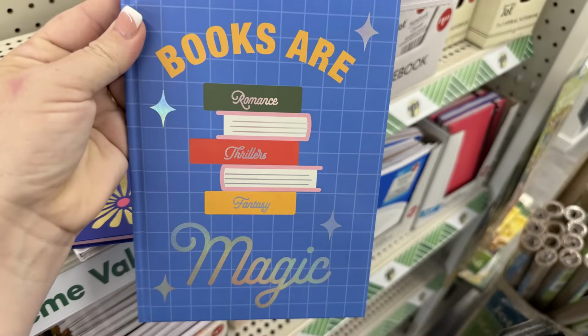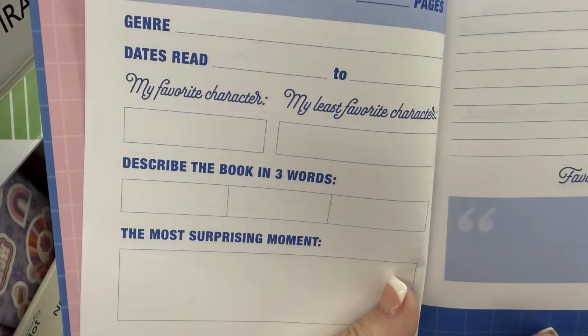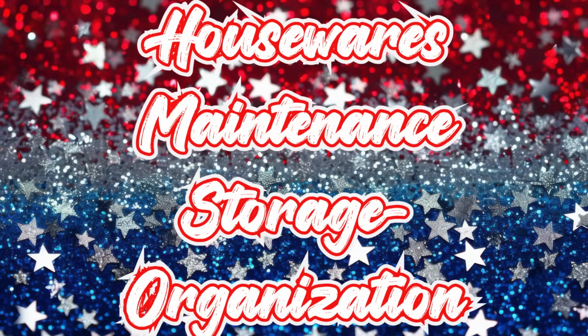The books are magic. This one's really fun. It has like a reading log, has the year, it has the days for each day of the month, and then you can rate the book, how many pages it is, what your favorite characters are, describing the book, what was your most surprising moment, and then a review and some favorite quotes. So I thought that was kind of fun for people who love to read.